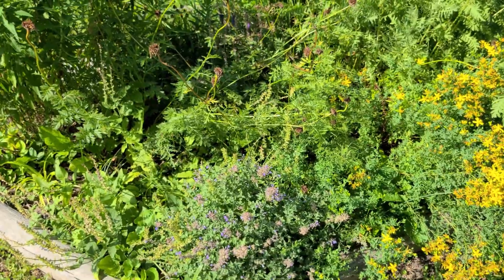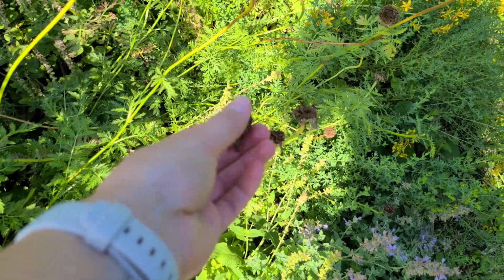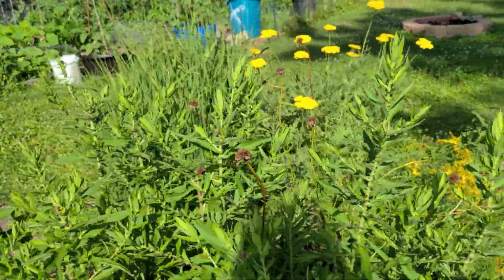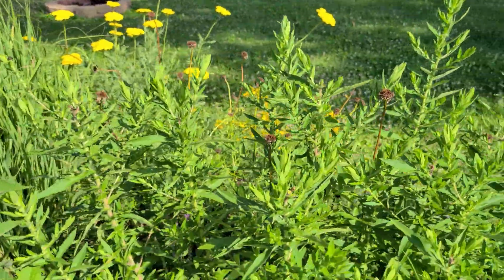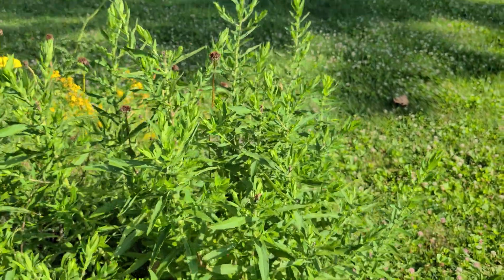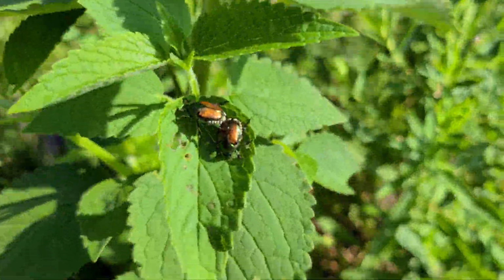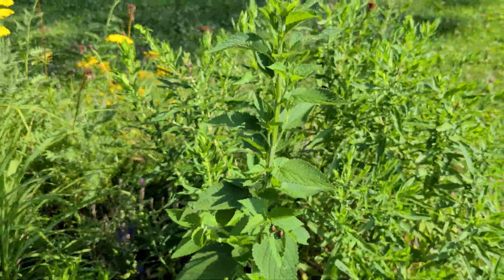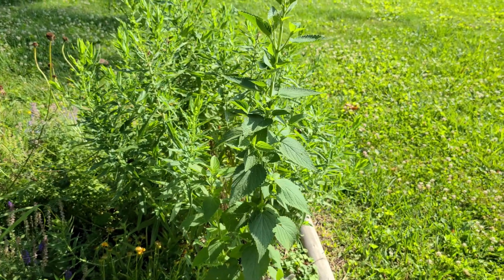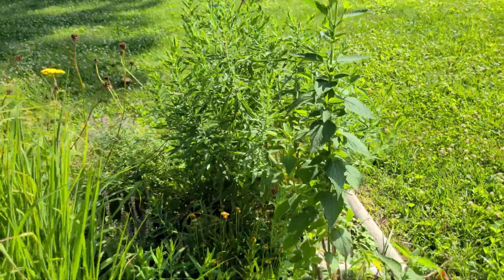Some more catmint that I need to cut back. I need to cut back these daisies. This is another aster that'll be blooming in the fall. And we have lovely Japanese beetles. These arrived last week. If you're into gardening, you know that they're the bane of our existence.